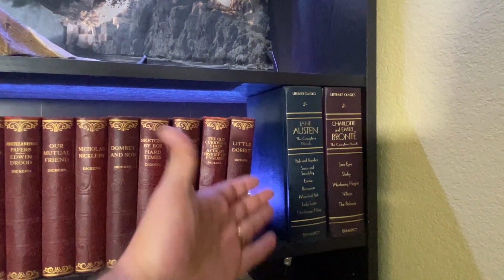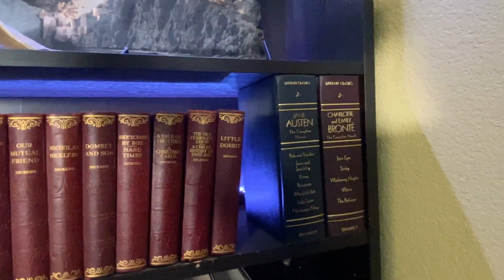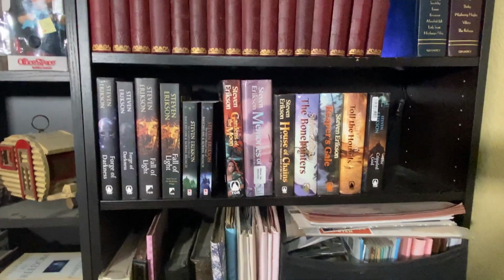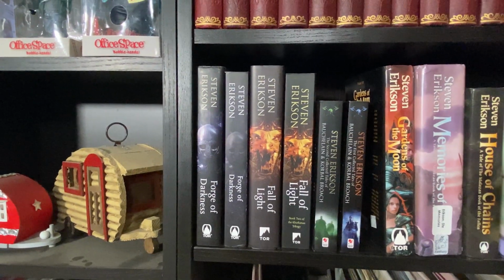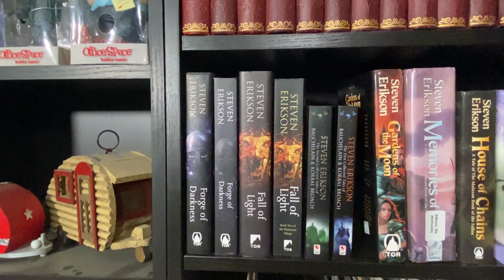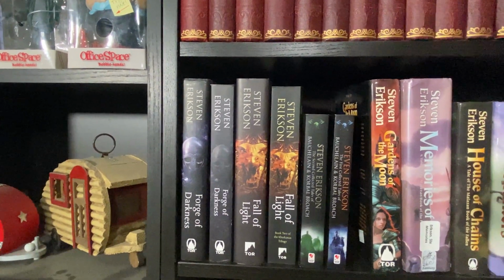Also have some other literary classics that I bought for my daughter when we lived in England as well. Some good, strong women writers there. Down below that is where the Malazan hardbacks are starting to grow. So we've got the Kharkanas Trilogy in hardback now and paperback. Gonna probably give those away at some point.